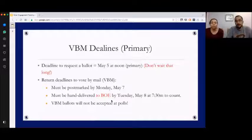If you want to return it, you can do it in a couple ways. You can postmark it, so drop it off in the mailbox, but make sure it has a postmark Monday, May 7th. If you don't want to do that, or somehow you missed the deadline, you can hand deliver those ballots to the Board of Elections. You have until close of polls on Tuesday, May 8th, 7:30 to get those hand delivered. Just to keep in mind, you cannot take those ballots to the polls. They have to go to the Board of Elections. So for some people, that could mean an extra drive. So just be mindful of that when you're thinking about how you want to vote and return those ballots.